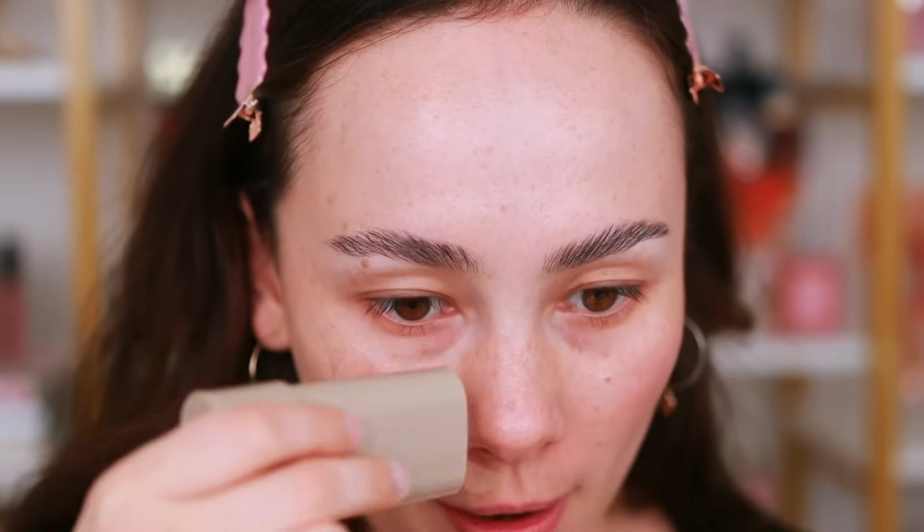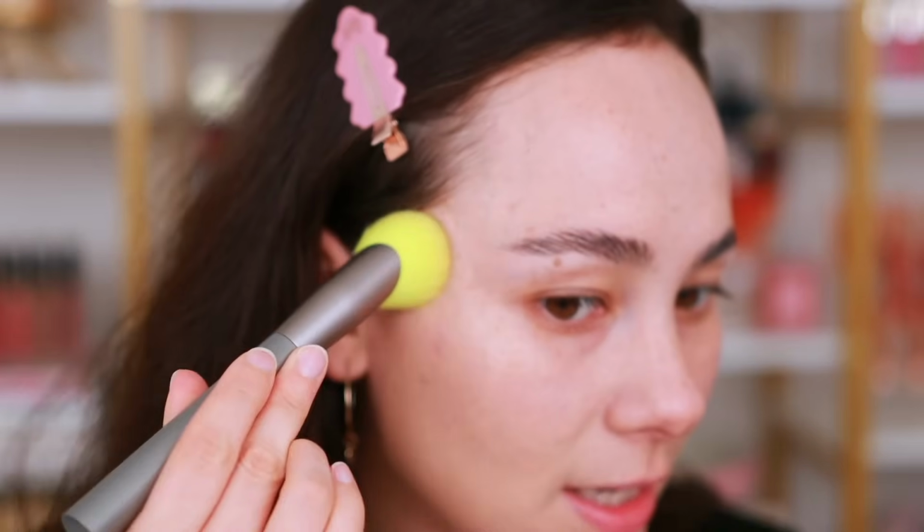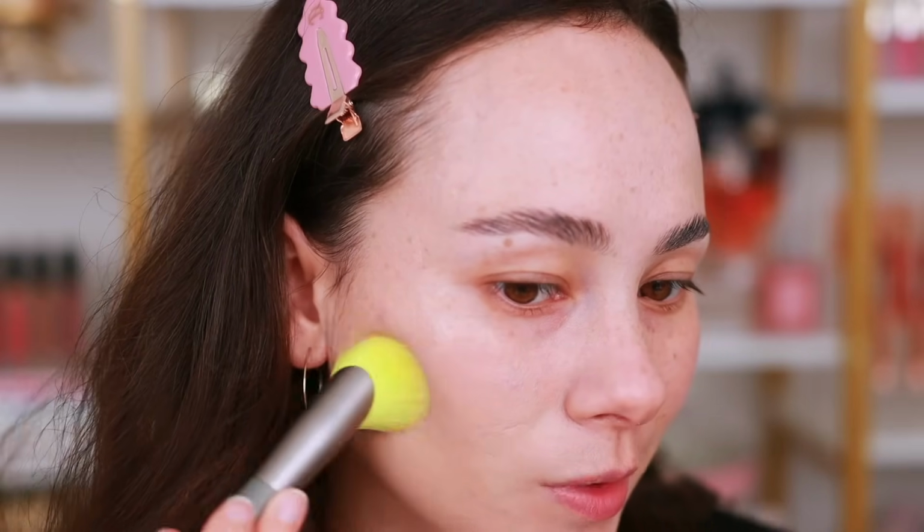Oof. Oh, that's satisfying, right? Oh, I might be applying too much. Let me chill. This half magic brush is such a beautiful shape. Okay, sometimes with skin tints, they will sit on top of the skin. I'm not gonna lie, this is looking a little bit dry.